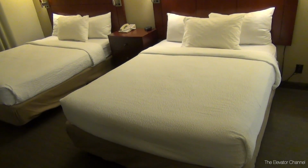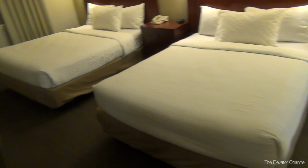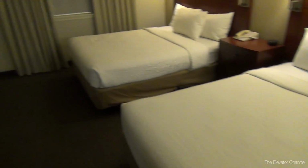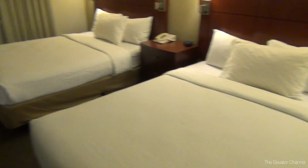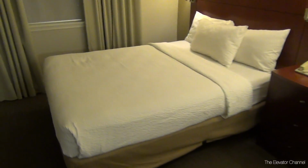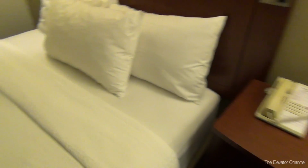So this is a two-queen room here, so very roomy actually. There's plenty of space around the beds, just lots of wiggle room in general with this design. And I guess we'll go ahead and take a look at this farther bed here. So we have the pretty standard Marriott triple sheeting where you have this kind of ruffled sheet on the top, comforter in the middle. It looks like it's in pretty good shape.